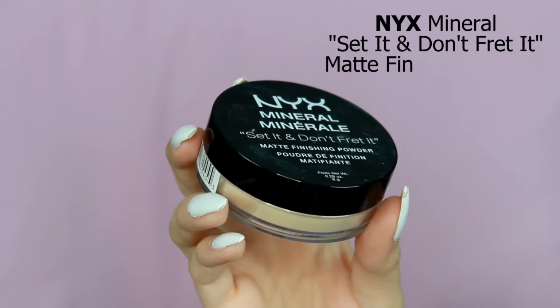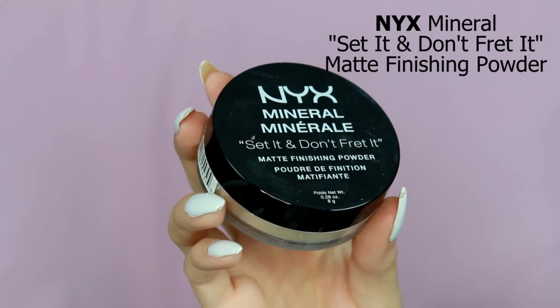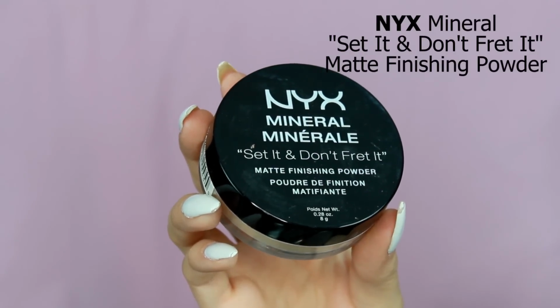To set my foundation and concealer, I'm using the NYX Mineral Set It Don't Fret It Matte Finishing Powder. I'm just going to pat this on under my eyes using the Real Techniques contour brush and over my eyes. I discovered this not too long ago, and honestly, it is amazing. I really, really like it. I like that it's a loose powder. And then I'm going to go in with that same powder all over my face.